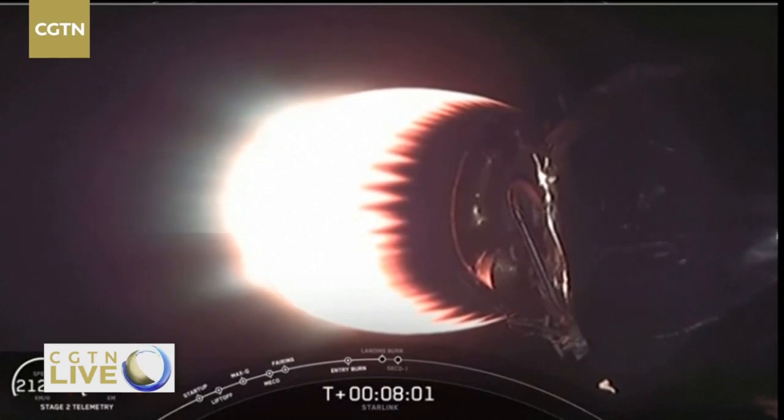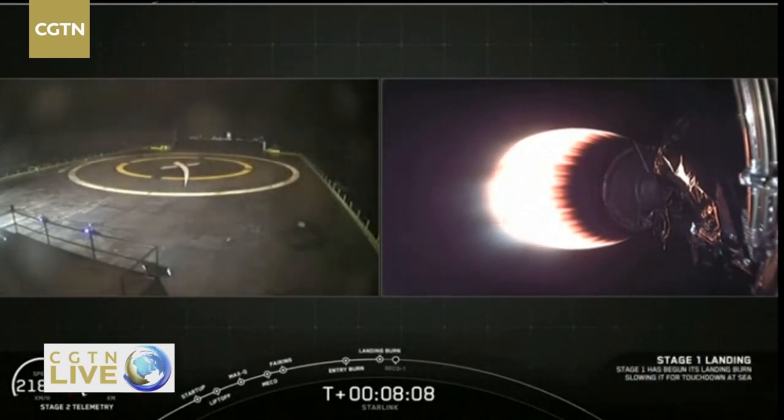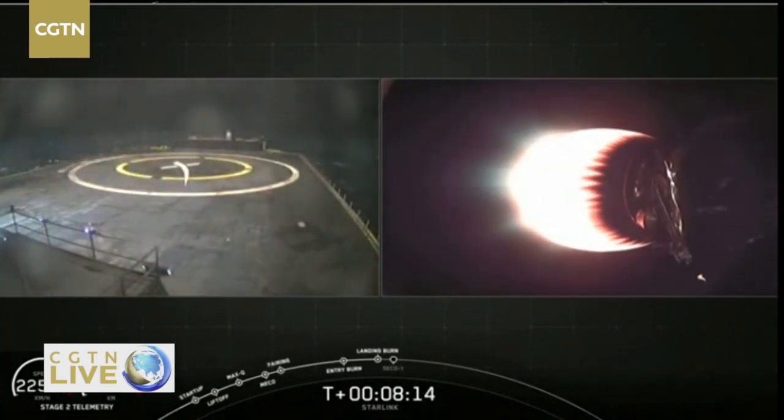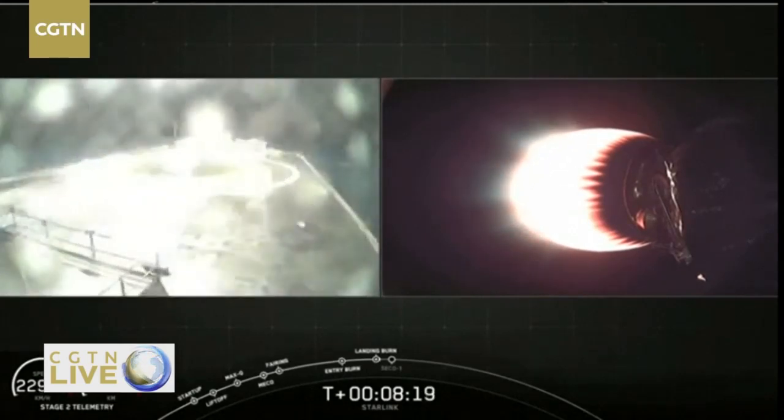Stage 1, landing burn startup. All right. You can see that light on the left. Stage 2 is under way, making terminal guidance. Stage 1, landing leg deploy.